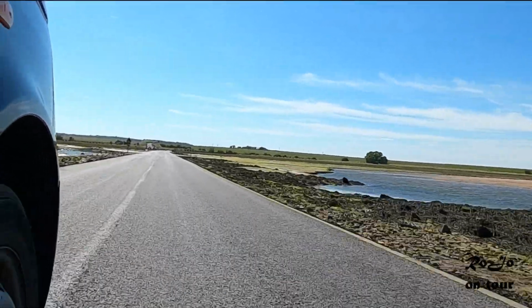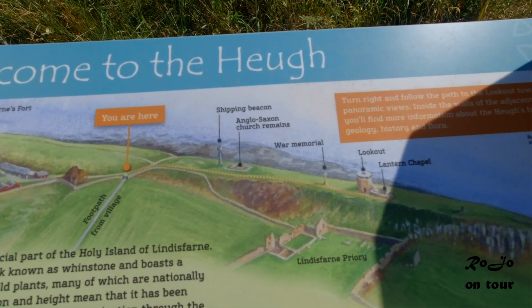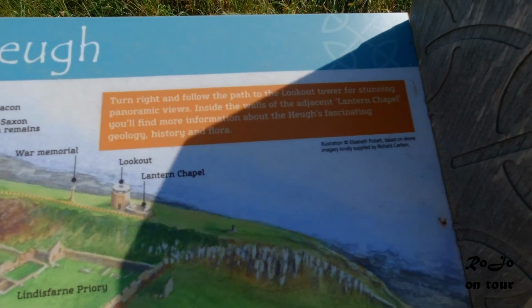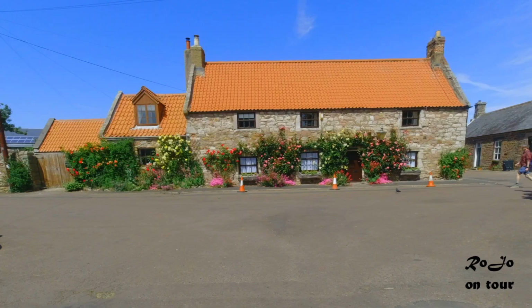Holy Island has an area of about 4 square kilometers, which is home to just over 160 people, but has many visitors throughout the year.